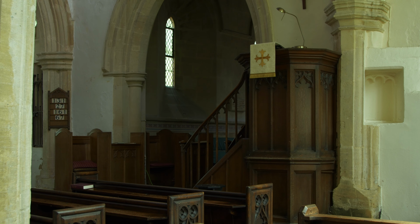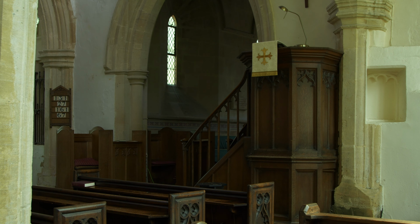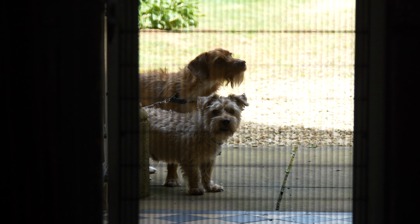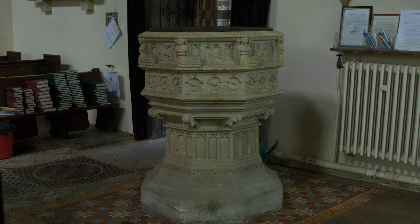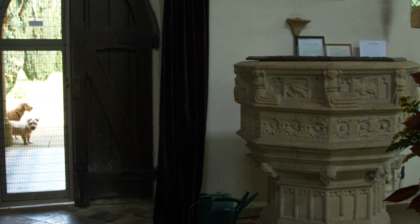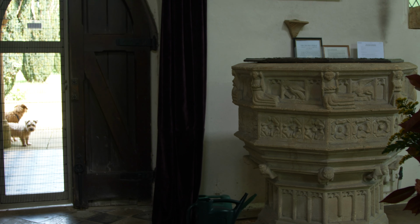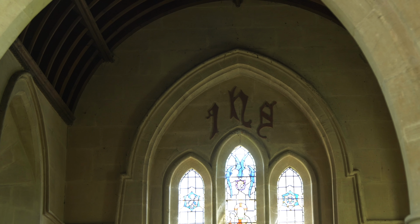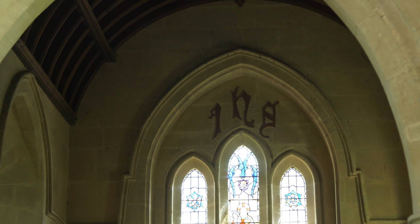There is a fine 15th century clerestory flooding light into the church, showing its furnishings to the best advantage. The large 15th century octagonal font, highly decorated with scenes of the Evangelist, a mermaid and angels kneeling in between. There's a Gothic panelled pulpit from the middle of the 19th century, and some excellent stained glass.